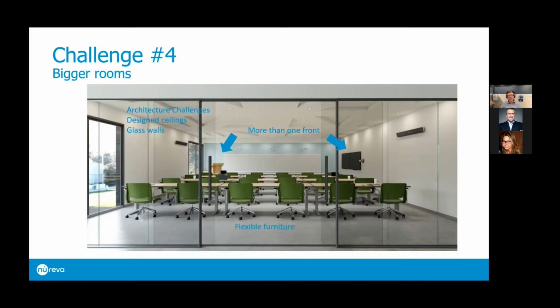Flexible furniture, mentioned this. In larger rooms, it tends to be an even bigger problem, not so much because the furniture moves differently, but because the use case of how that furniture is moved and how it's set up is very different, right? Instead of having a U-shaped table or a T-shaped table, you're looking in larger rooms at dealing with pods of people who need to be picked up either independently or all together. You're dealing with different camera angles. It's a challenging space, right? Big rooms can be used in a variety of different ways, and every day we talk to someone who's come up with a brand new way to use a large room.